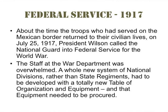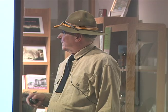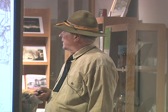Literally, our Army went from less than 200,000 men in 1916 to over 4 million men before the end of 1918. Now think about just the number of uniforms, the number of sleeve chevrons, collar discs, hat bands, all this stuff, not to mention weaponry. So there's some interesting stories behind that that could take up a whole thing.